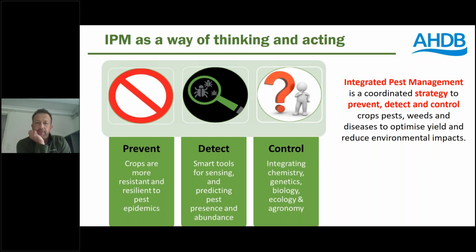As I say, for us, IPM is complex, and that's one of the reasons why we need to continue to focus on increasing adoption of IPM. I showed that definition at the beginning from the Food and Agriculture Organization, a long definition of IPM. We've tried to boil it down to the real key components of what we're trying to achieve. It's about a coordinated strategy to, first of all, think about what I can do on my farm, in my fields, in my glasshouses to prevent outbreaks of pests, weeds and diseases.